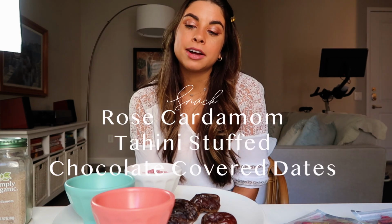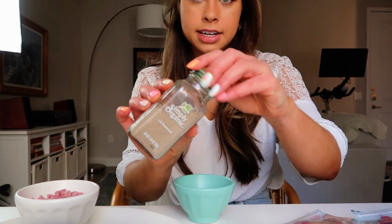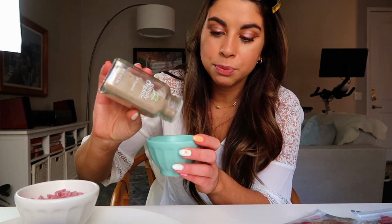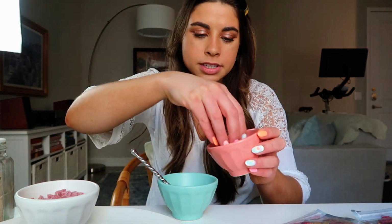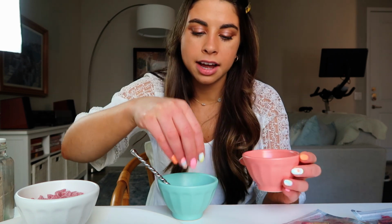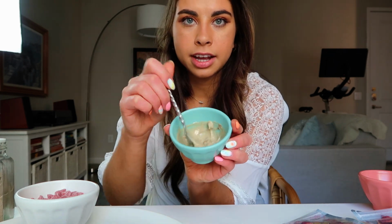Let's make some cardamom pistachio tahini stuffed chocolate covered dates. I'm gonna start off with the tahini and add a dash of cardamom. Just a little bit goes the longest way. And then I'm gonna sprinkle in a couple teaspoons of chopped pistachios to add a little bit of crunch and saltiness and another layer of nuttiness. It should look like that.